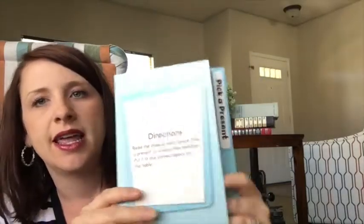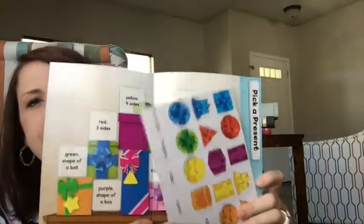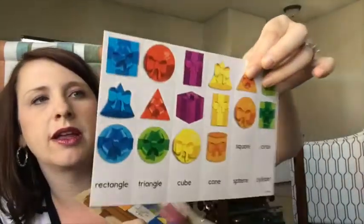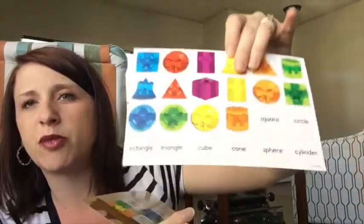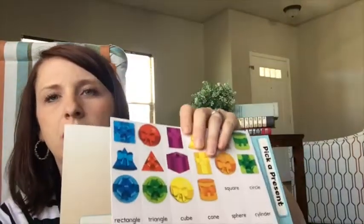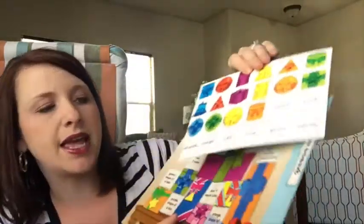These are kind of like file folder games, but a little different, because they're already made and they're a lot smaller. You have this here, and this is a pick a present, and it tells the directions on the front, and then the game is on the inside. They're all perforated, so you would tear them apart and you can laminate them or not, depending on how much use you expect it to be getting. Then it gives you the directions.